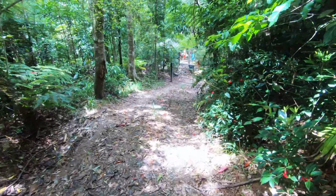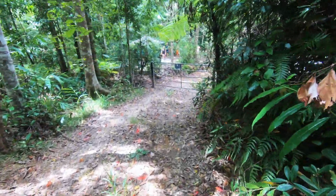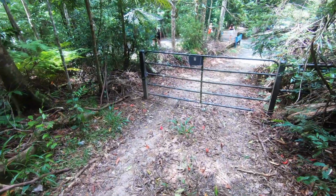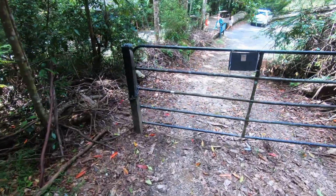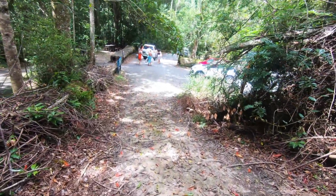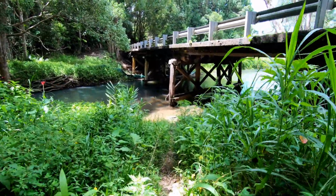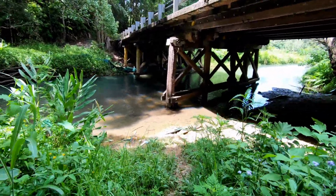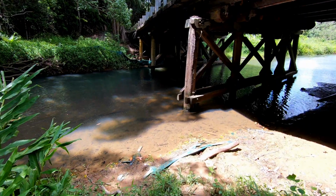Just down the bottom at the car park. There's so many people here, I don't like it. I might just go down the creek a bit more and have a swim where there's not all these tourists. Just came down the road to this secret little creek. This is so cool. Oh, all to myself.